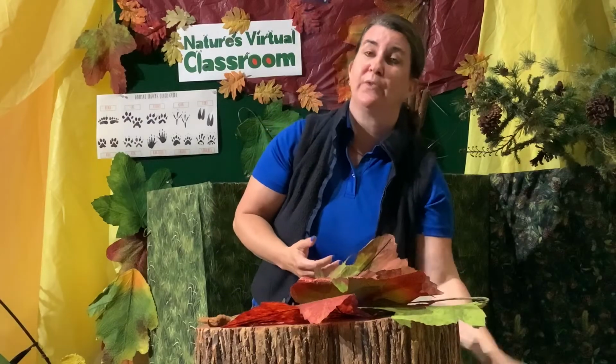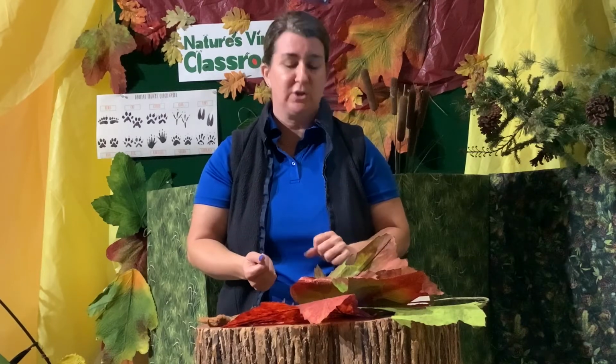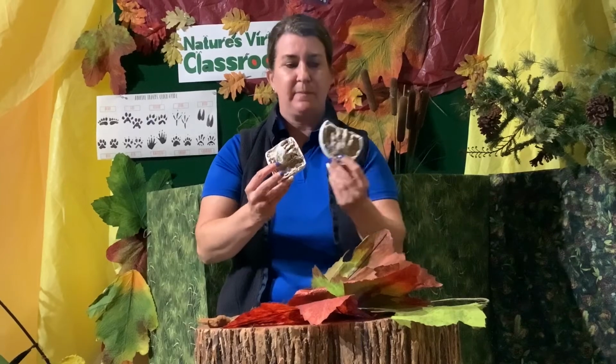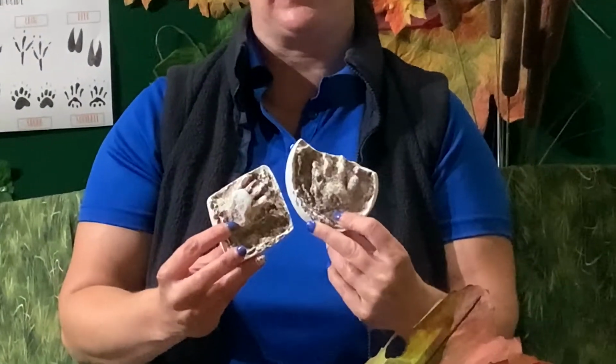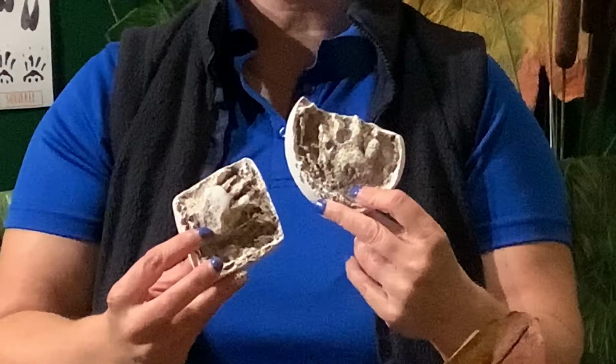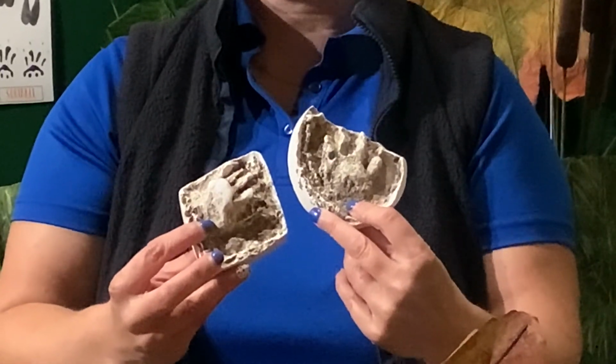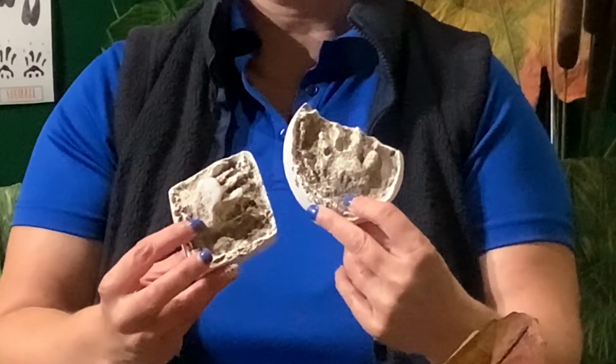So how do you make ones on your own? Well, first you need to find the tracks. So maybe you know a great place where you can find them, where there's a water area or there's mud. So once you find that track, or maybe it's been hardened, the mud is dried up and it's a hard track in the dirt, well, you can get some plaster of Paris and you can fill in those tracks. And we have some examples of ones we did many years ago here. So you can pour it in, just follow the instructions that you have with the plaster of Paris, and then you've got your own animal track.